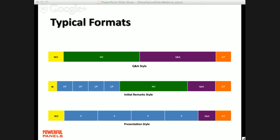Another opportunity. Oh, there we go. I just found it. Which format do you typically see? I have to put my glasses on here. So most of you see the 50% presentation style and 50% initial remark style. Isn't that interesting? Well, very good. Thanks for sharing that. I appreciate that. I had to figure out which segment to go and put my glasses on.